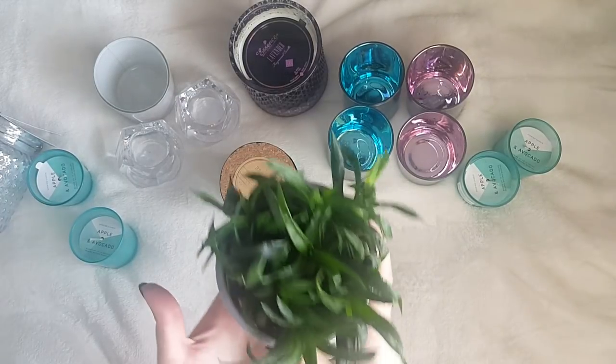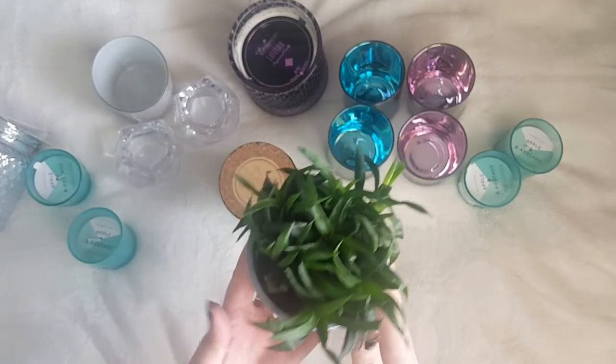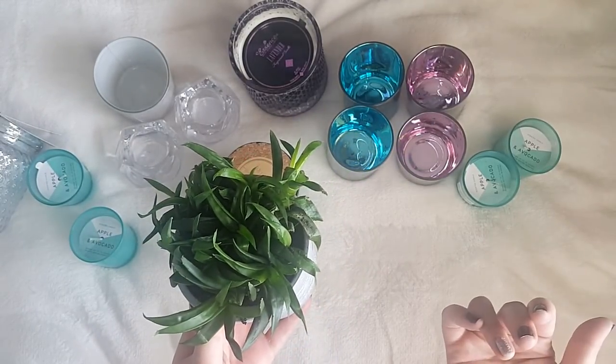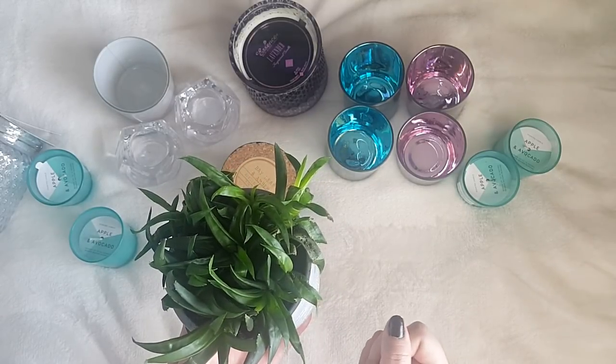So I went to the till, this is the plant here, his name is Jeremy now, we're friends. I'd been carrying him around this Asda for about 20 minutes while my mum did her shopping, and eventually I was like, I'm just going to have to take him home and give him some TLC.